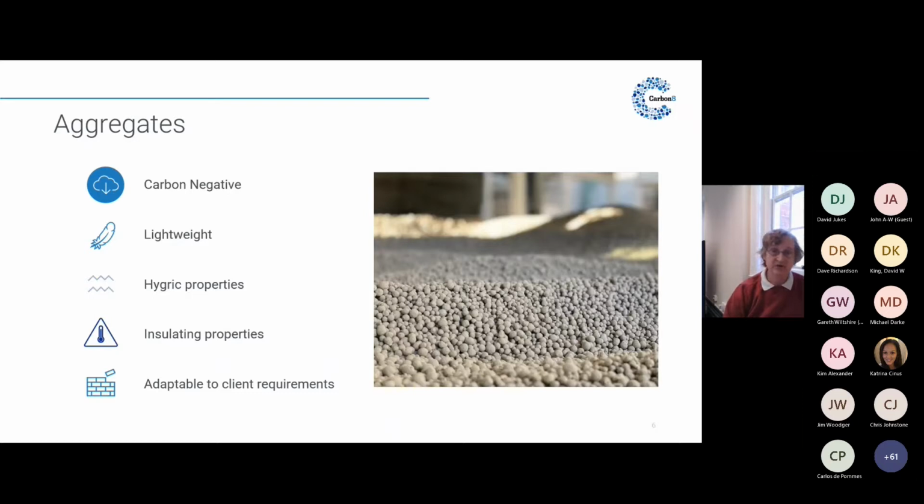And some of the materials that we produce have what's called high grit properties. So if you put them in a concrete block, they can ameliorate the humidity within the room or balance the humidity. And because they're lightweight, they're fairly porous. So alongside the other secondary aggregates such as expanded clay, they have insulating properties.